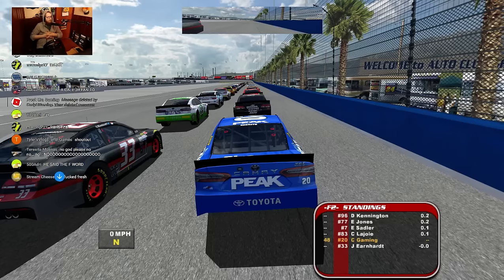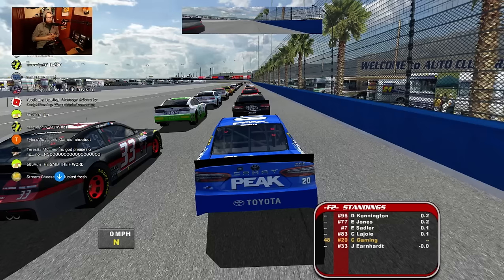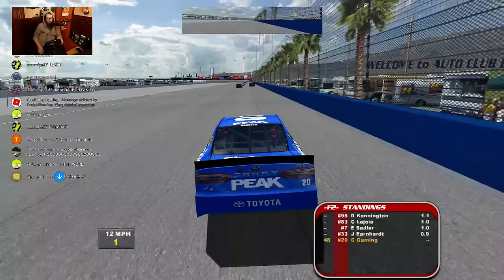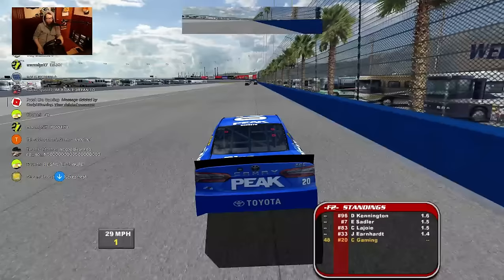Drivers, start your engines. I got the scheme from Outlaw Graphics, I believe that's what it's called. I signed up and made an account about a week ago.